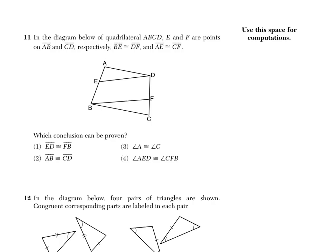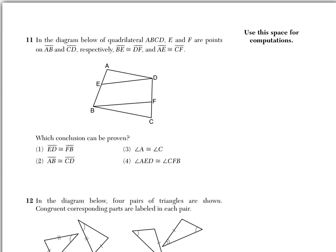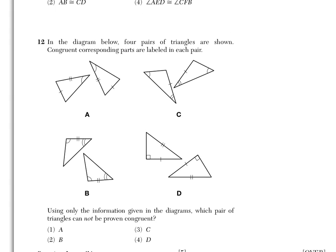Question number 11. In the diagram below of quadrilateral ABCD, E and F are points on line segments AB and CD, respectively. Line segment BE and line segment DF are congruent. Line segment AE and line segment CF are also congruent. Which conclusion can be proven? Question number 12. In the diagram below, 4 pairs of triangles are shown. Congruent corresponding parts are labeled in each picture. Using the information given in the diagrams, which pair of triangles cannot be proven congruent?